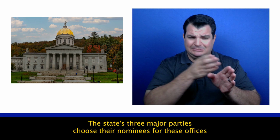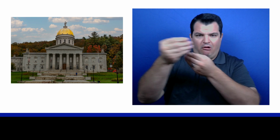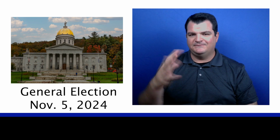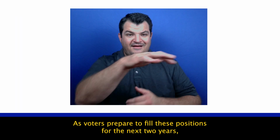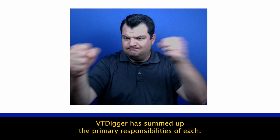The state's 3 major parties choose their nominees for these offices through primary elections held in August. This year's general election is November 5th, 2024. As voters prepare to fill these positions for the next 2 years, Vermont Digger has summed up the primary responsibilities of each.